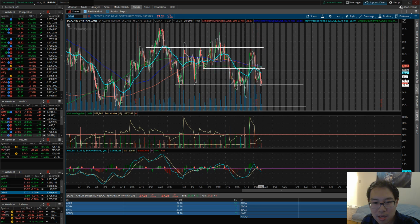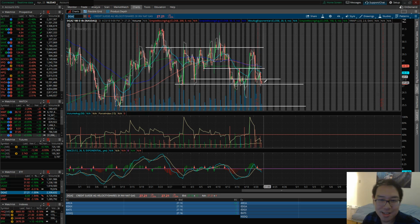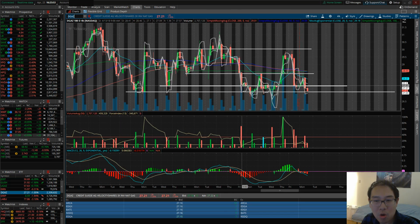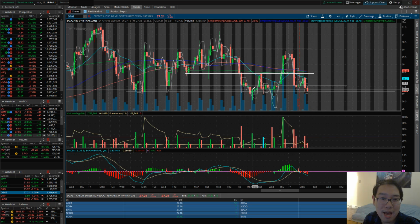So taking a look at DGAZ, you guys might be like, oh, well, it's time to buy at the support, right? This is a great strategy, buy at the support. But you've got to be cautious, because here's what I want to look for. Looking at previous trends, what happens at the support that confirms that this is a support? A long tail. Do we have a tail today at the last 4-hour candle? No, we have not. We don't have a tail yet.